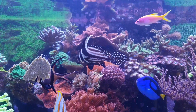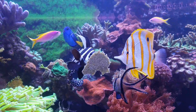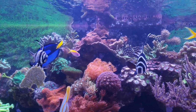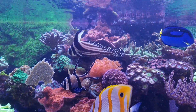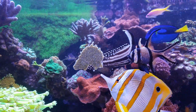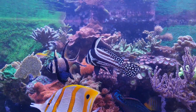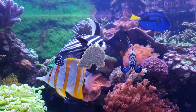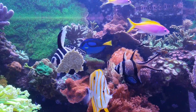I think the formula for success in keeping this fish is pretty much buying it as a juvenile. They are known to be quite aggressive towards shrimp, for example, or smaller fish. But since this one has been in my tank for such a long time, since it was just a small juvenile, it got accustomed to the other fish and has gotten accustomed to the shrimp. So all in all, it's behaving exemplary.